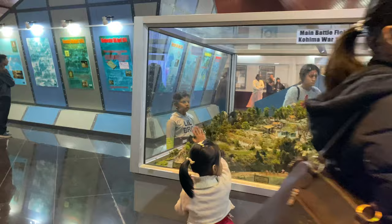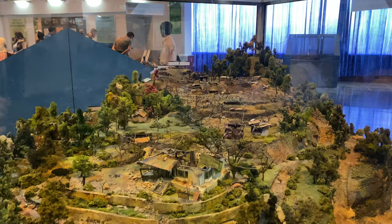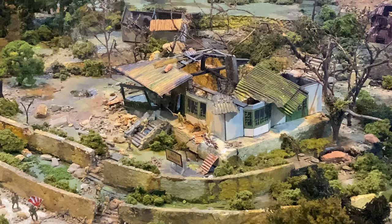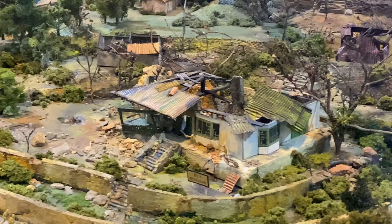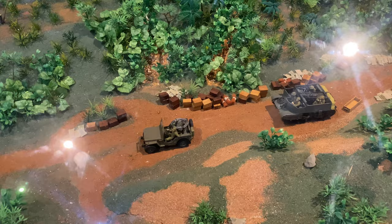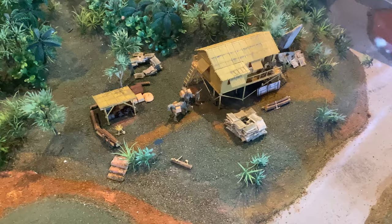Oh, look at these cuties. Okay, anyway, this is how it looked. It was all mountains and valleys and trees everywhere, no buildings, nothing. They want to denote and show how the houses were destroyed with bombs during the war. As you can see, a mini display of how they used to take their men's arms and supplies from Willys Jeep. This is a Japanese jungle supply base. Those are so well made. Look at the details.